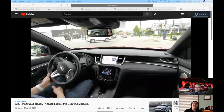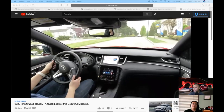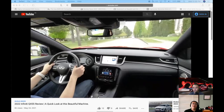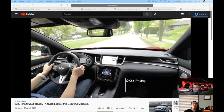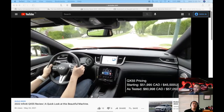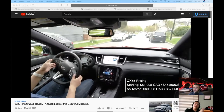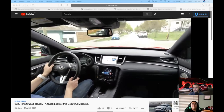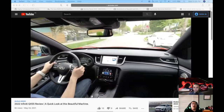So the Q60 to me, especially the Red Sport in the red color that it comes in, looks like a concept car to me. Yes, it has kind of random lines, like the rear window swoosh and the tail lights, the way it resolves. I don't like it quite as much as I like this QX55. Yeah. Or even the Q50 sedan, but I know what you mean.